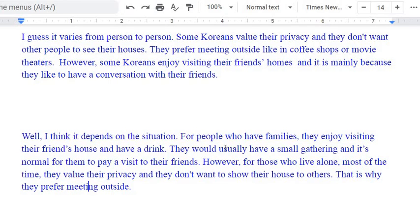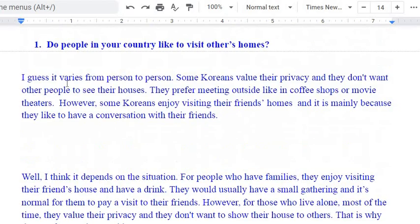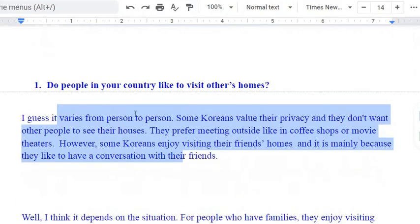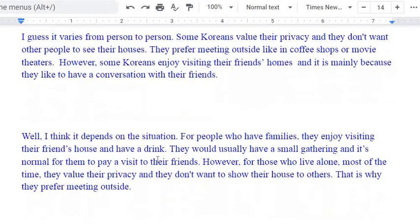Well, I think it depends on the situation. For people who have families, they enjoy visiting their friend's house and have a drink. They would usually have a small gathering, and it's normal for them to pay a visit to their friends. However, for those who live alone, most of the time, they value their privacy and they don't want to show their house to others. That's why they prefer meeting outside. So you got two ideas here. There are people who don't like to visit other people's homes, but there are people who enjoy visiting other people's homes. And in my experience, it's more common among married people because I have students who are married.